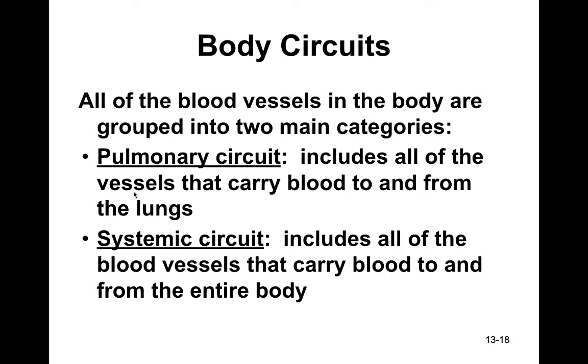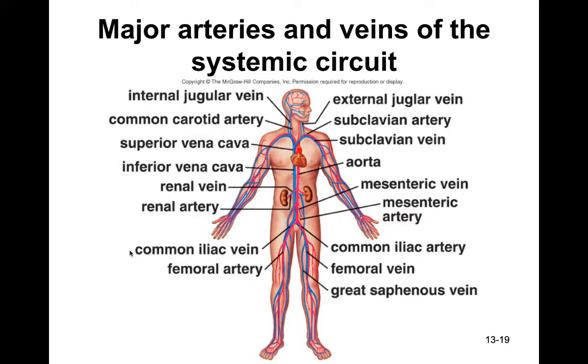So when we talk about the pulmonary circuit, I just like to think of lungs. Remember, pulmonary means lungs. And when we talk about the systemic circuit, I like to think of the whole body, the entire body.